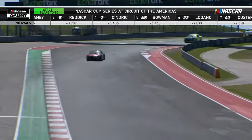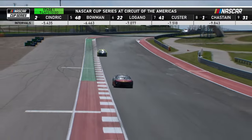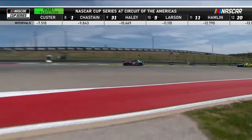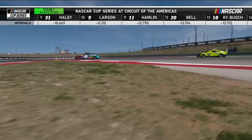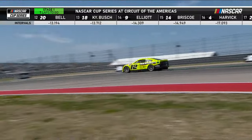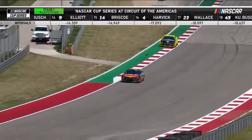And none of these guys ran this many laps yesterday. The total amount of time that they had for practice and qualifying, they barely ran 12 laps, I think, total yesterday. So this is their first opportunity to really understand how much the tires fall off, and they're probably taking care of them as well.